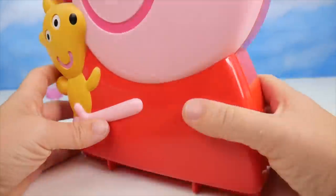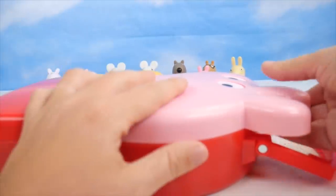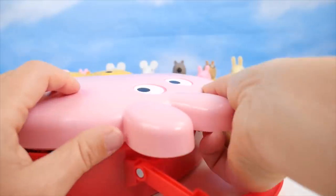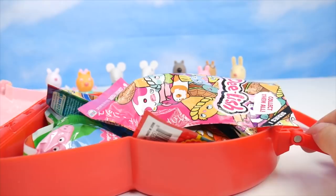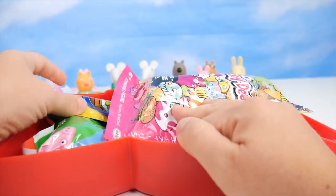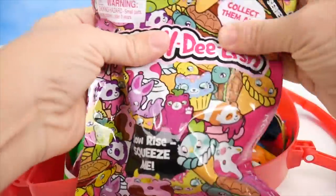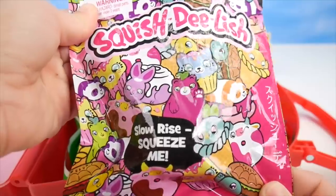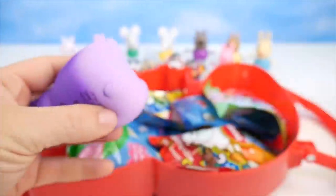Here we go, our carrying case. I'm just gonna go ahead and lay it flat so everybody can hop in. I've got this little latch under here. I just need to pull up on it so it unlocks and, oh my goodness. Wow, what a fun surprise. Surprises. How exciting. Ooh, we've got a surprise here from Squish Delish. Slow rise, squeeze me. Here we go, come on out.